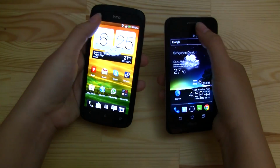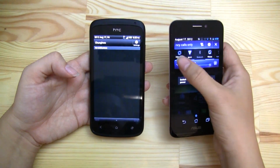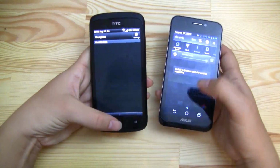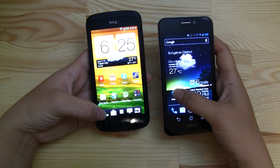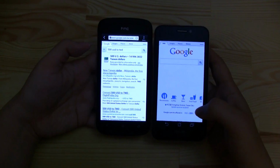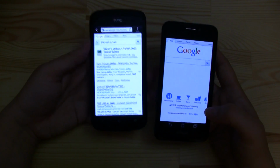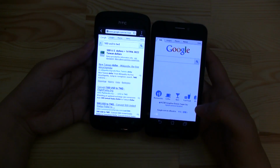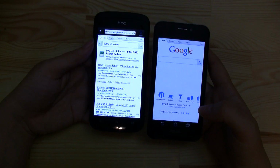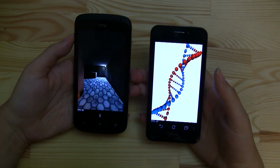So if we also go back home, pull this down, the Padfone does have this extra kind of outdoor mode here that bumps up the brightness, but the One S just seems to be naturally a little bit brighter and doesn't really need this kind of extra bright mode because the screen is already naturally so bright. So for display, even in side by side, even though technically the specs are identical, the One S definitely pulls ahead for the display. So now what about the processor?